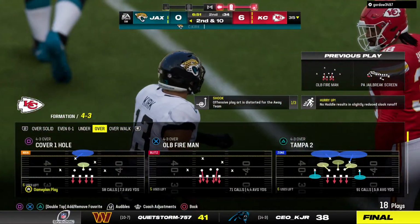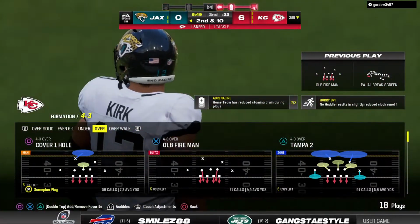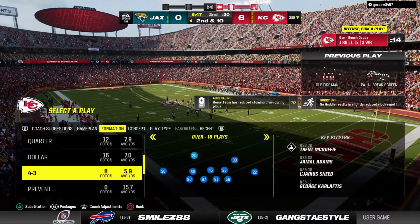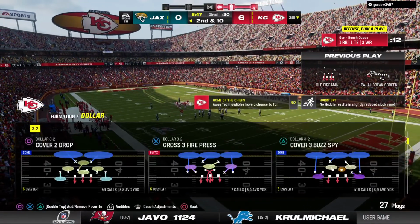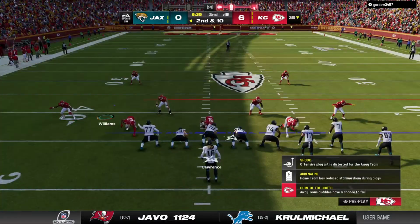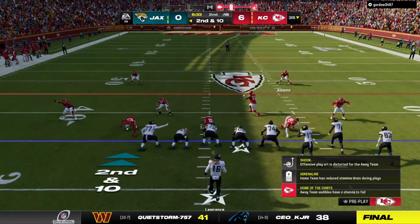Well, that was a simple throw and catch, but even with that completion, 0 yards gained, so they're behind schedule on down and distance. I think they were hoping to get it to him. He could make a man or 2 miss, but that window closed quickly. Here's 2nd and 10.